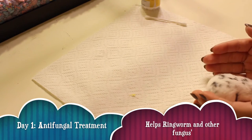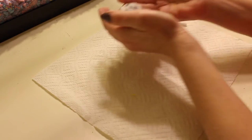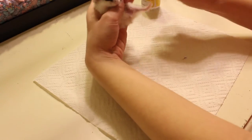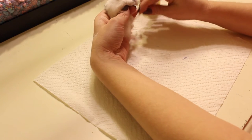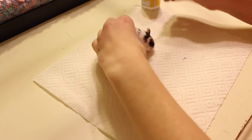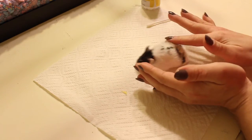I know. So we're going to do this as quickly as possible. Okay, let's just pick you up. Put it on there. Good girl, good girl, good girl. See, she's not biting. Good girl.